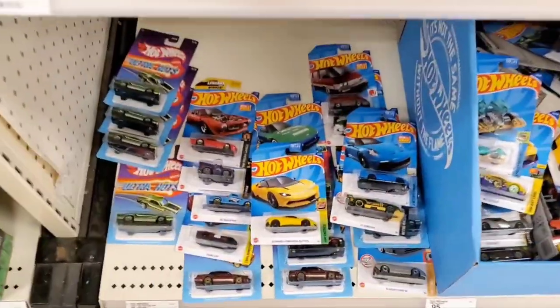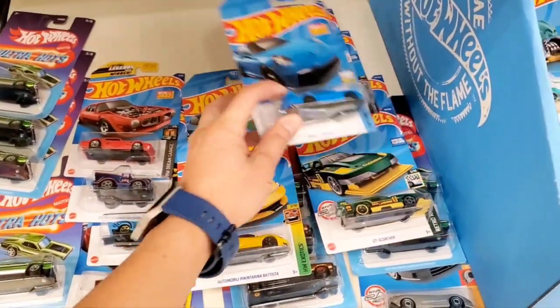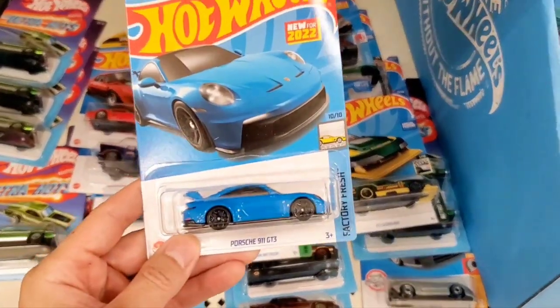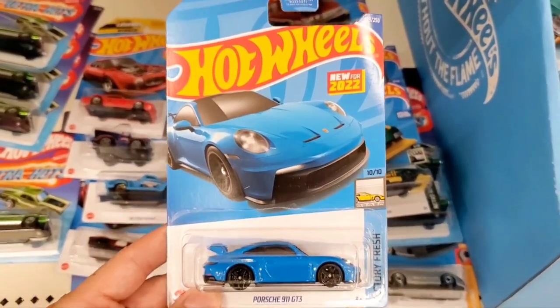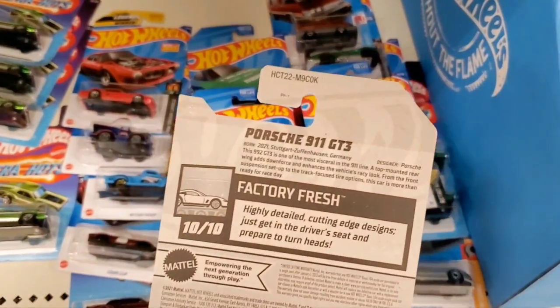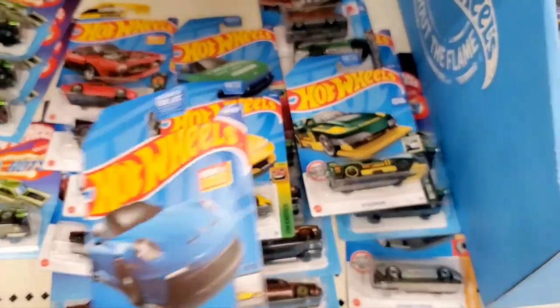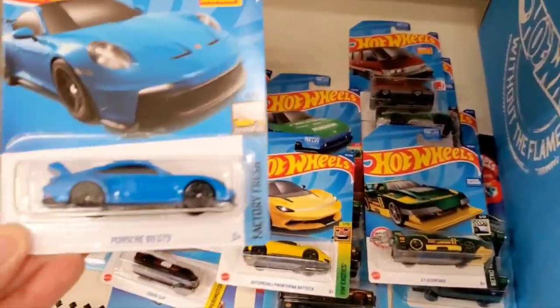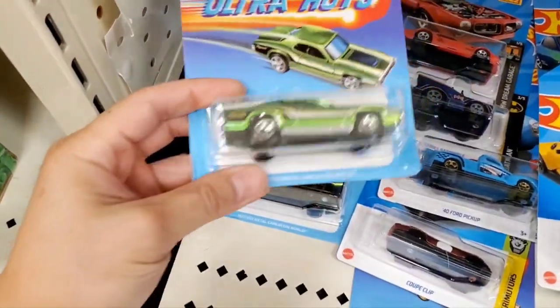So I think I'm gonna start with this small pile over here next to the bin. Let me pick up and see what we're working with. This is something new I haven't seen before. This is a blue Porsche 911 GT3. Man, this looks awesome. And it looks like I'm working with the K case. Maybe I'll find some good vehicles. So far, I have found one. This Porsche, man, I like that color. I love blue. So I'm definitely grabbing that.